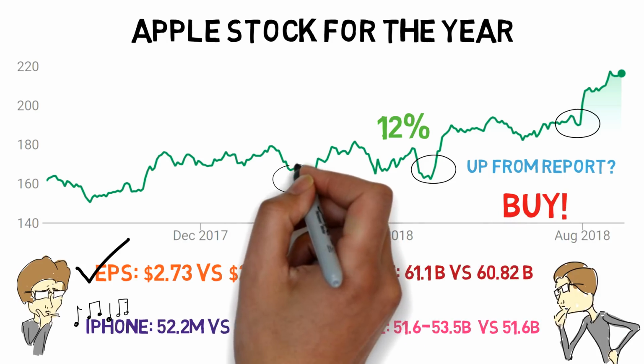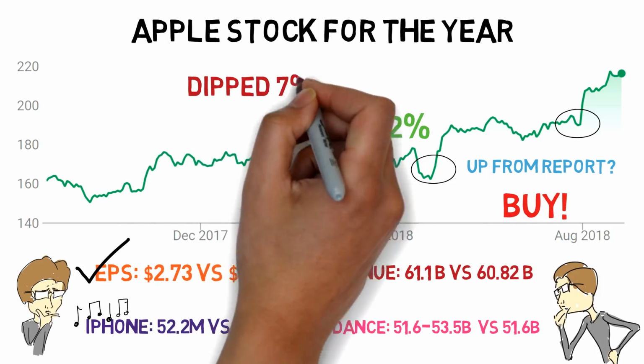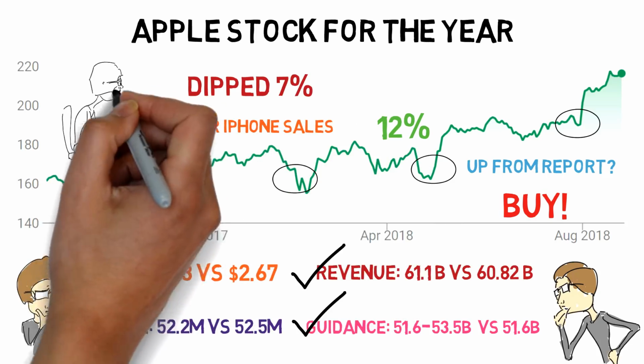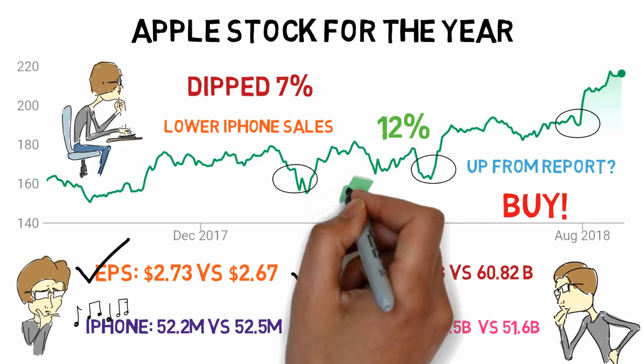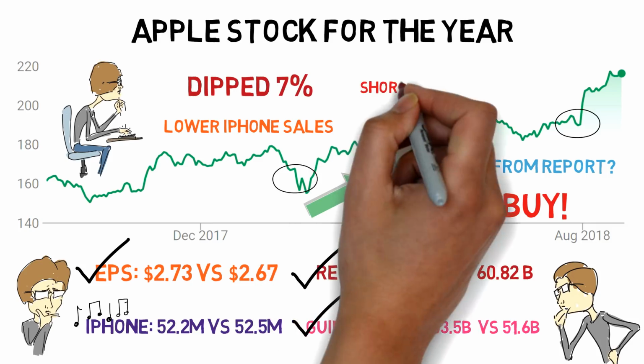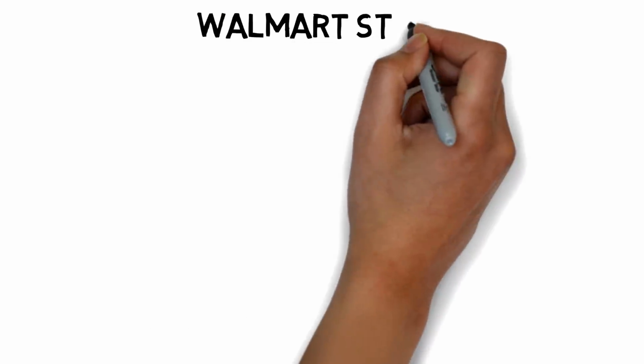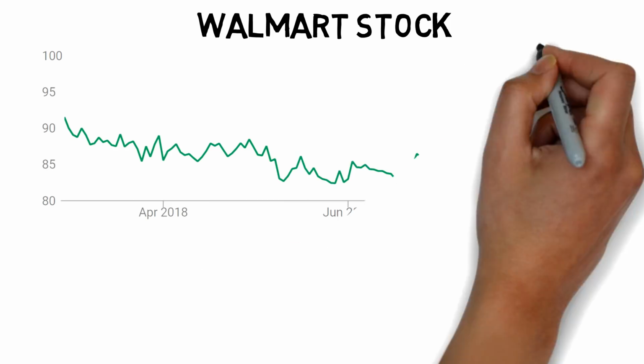In the report before this one, they also beat numbers, but iPhone sales were 77.3 million versus 80 million expected. This caused a 7% dip because of panic selling. The market corrected this and it rose up 8% shortly after. We can see in the short term, it's still volatile, but a stock usually goes up over time after good numbers are reported. Let's look at a few more examples of good and bad earnings reports.